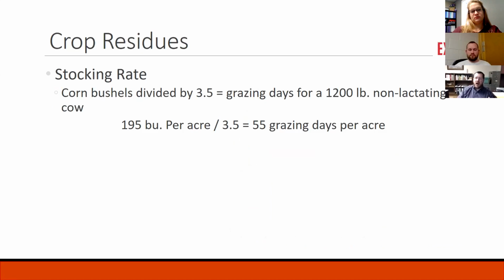So when we're talking about grazing crop residues, a lot of times we want to know exactly how much we have out there. This is a really rough and easy equation that we can use to get an idea. You take your total number of corn bushels divided by 3.5, and that gives you roughly grazing days for an average 1,200 pound non-lactating cow. In my example, I had 195 bushels on average over an entire field. Divide that by 3.5, and I get roughly 55 grazing days per acre for this situation. So that's a really rough and dirty way that we can go about doing that.